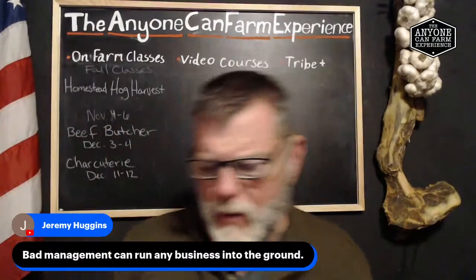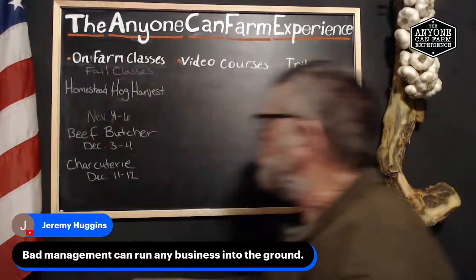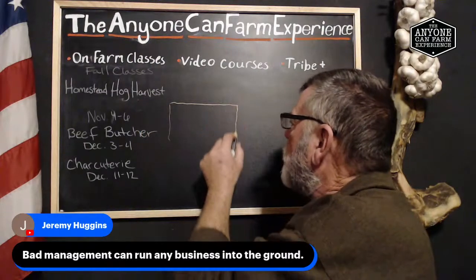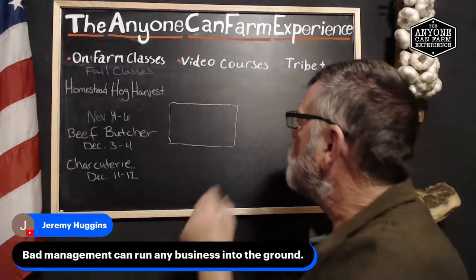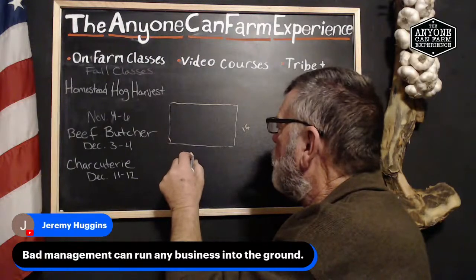Today I'll show you a couple of things that I'm going to do in our new building. This is the floor space. It looks something like this. It's a lean-to off the barn, actually. And this is 15 by 40.